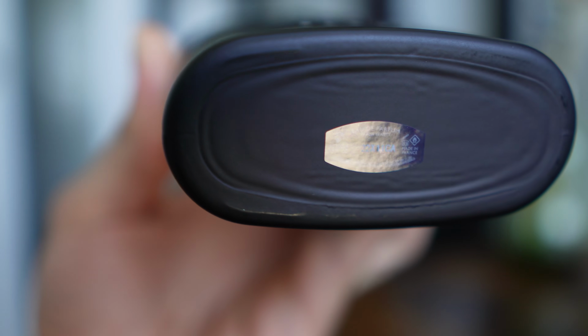On the bottom, you get this long batch code, and mine is 22X11CA. This is the 100 milliliter eau de parfum, EDP concentration, baby. But does it perform like one? We're gonna get into that in a bit.